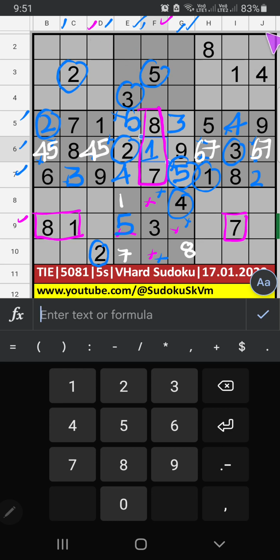Column D, column J, we have pair numbers 2 and 9. So 2 and 9 can't come in these cells. It will come in another 2 cells. We will confirm later. That column G, we already have 9. So 9 can't come in this cell. 9 is confirmed here. Then 2 is here.